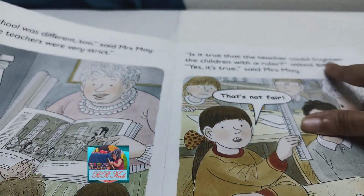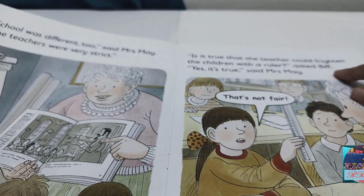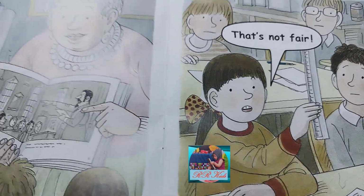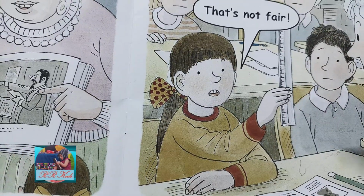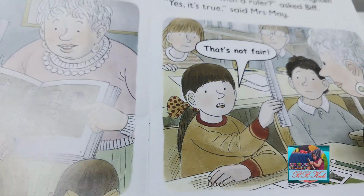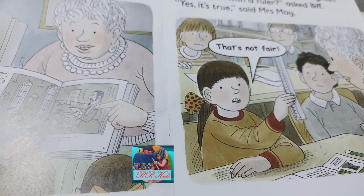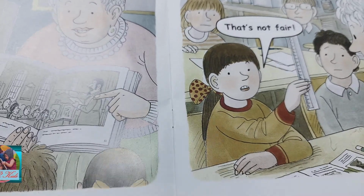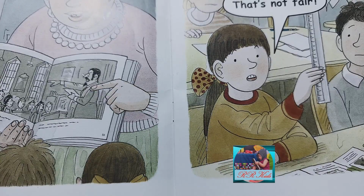Is it true that the teacher could frighten the children with a ruler? Asked Biff. Now Biff is asking, we have heard that in those times the teachers were using this ruler. The ruler is made of a long wooden piece. They frightened, they scared the children with that ruler. If somebody was making a nuisance, they could hit or scare. Then what did Mrs. May have to say?